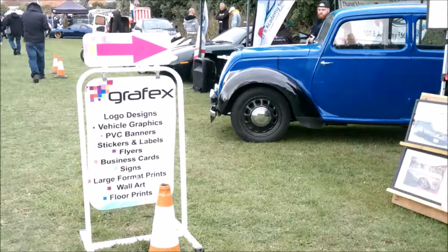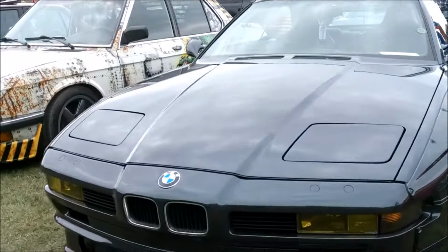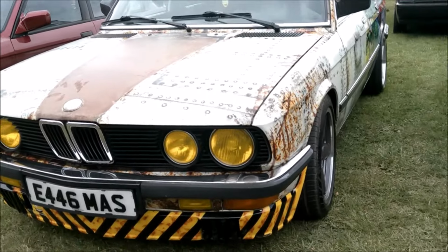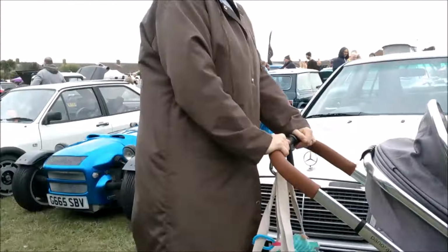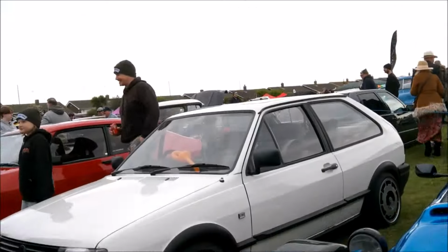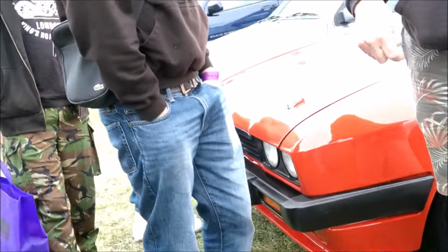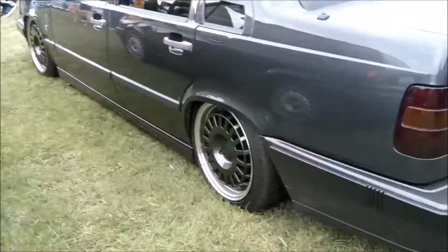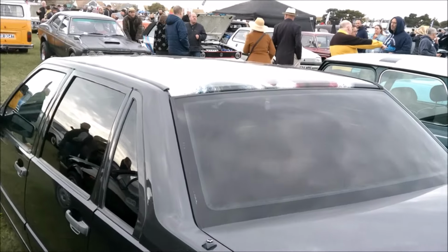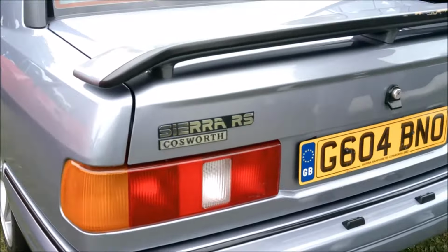Do graphic artwork. We'll wander off here, back down the other side because of the way people are gathering. Just swing around here, and there's a bit of artwork on that car. It's very difficult to see the roof, but there is. Back the Volvo there. RS Cosworth.